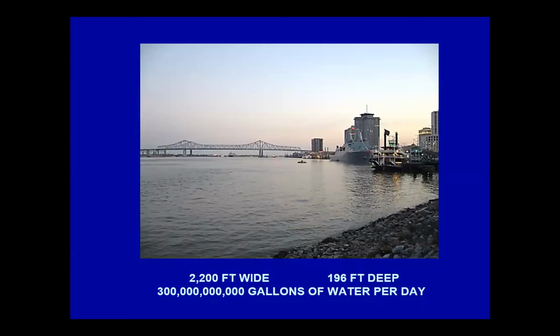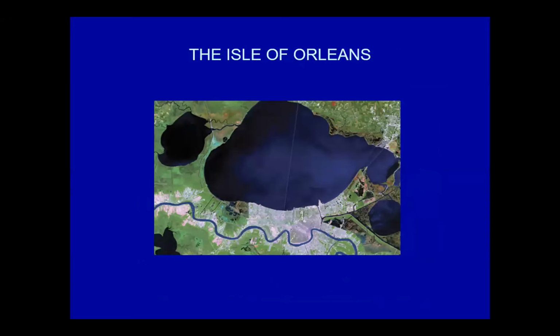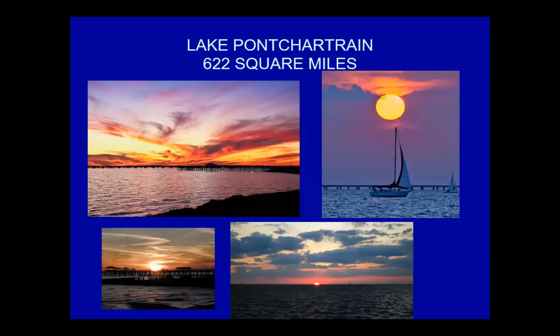Now, besides the river, New Orleans is surrounded by many other bodies of water. We are, in fact, an island. Thomas Jefferson only wanted to purchase the Isle of Orleans, but wound up with the whole Louisiana territory. We are surrounded by Lakes Borgne, Salvador, Des Allemands, Maurepas, Catherine, and Lake Pontchartrain. Lake Pontchartrain is a brackish mixture of fresh and salt water. It's one of the largest lakes in the United States, covering 622 square miles. It's 40 miles long by 25 miles wide and ranges in depth from only 4 to 16 feet.